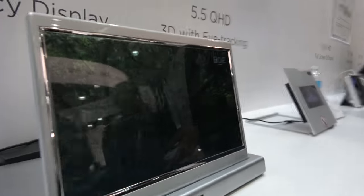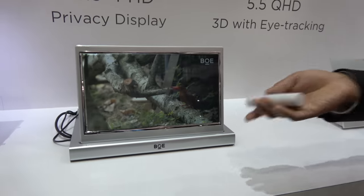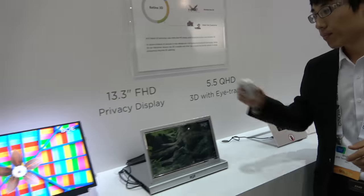So there are two modes. It's a switch. But does it lose visibility? Is there a layer in front of the screen that hides something? In the private mode, the brightness at large angles will be decreased. Cool.